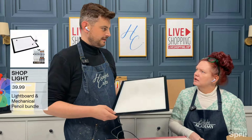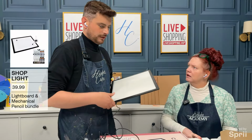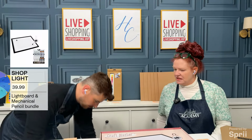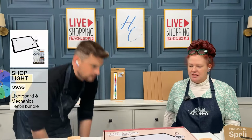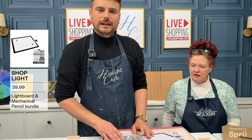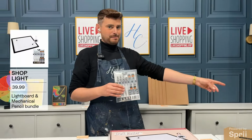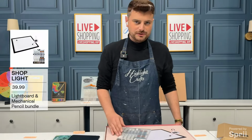Look at that. Love how bright that is. So you're going to get that, yeah, I know, right? That's the best deal I've ever seen this light board for. Even when we go to the consumer shows, it's more than this. I'm just saying. That's a proper Easter treat for you. Wow. Mechanical pencils, as Amanda said, best price she has ever seen there.